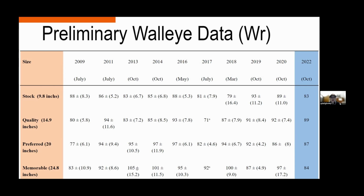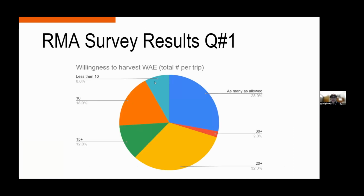And then memorable, we don't really sample a ton of fish in this category, but back in 2013 and 2014, we had above 100 relative weight. So those fish were really healthy, and there was apparently a really abundant forage base at that time. 2019, we're at 87. 2020, in that size class, we were actually at 97. And this year, we're at 84. So overall, we've seen a decrease in our condition of walleye in Starvation. And that's something that's a little bit concerning to us considering the amount of forage work we've tried to do there.